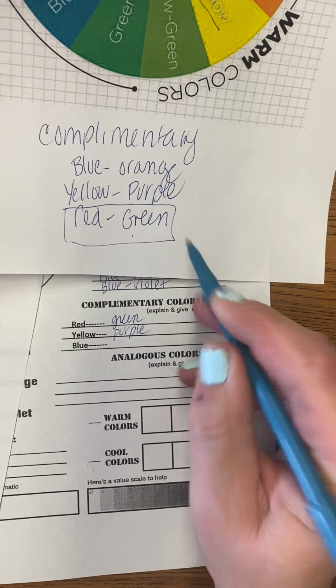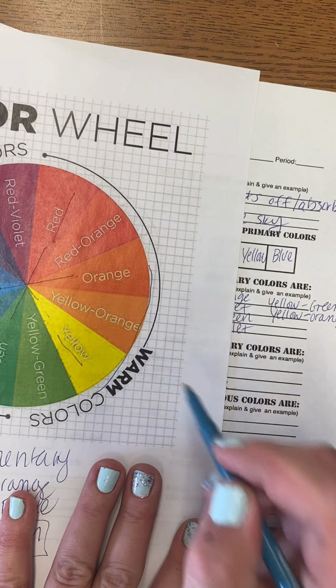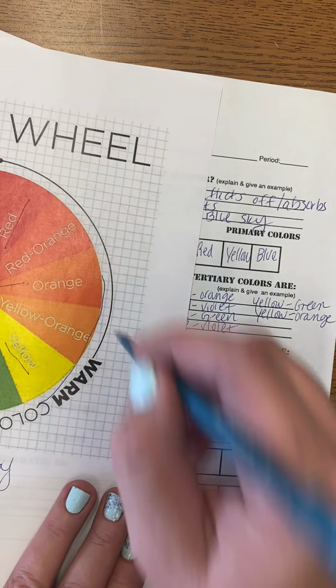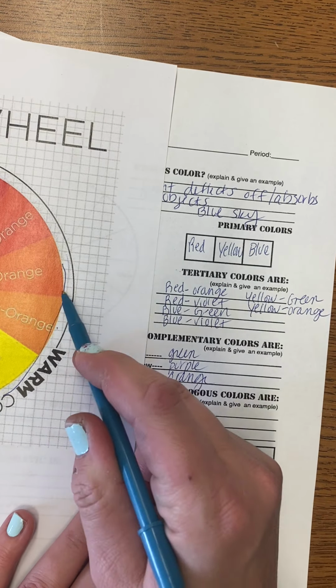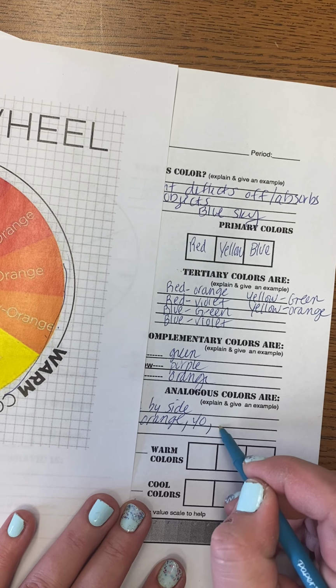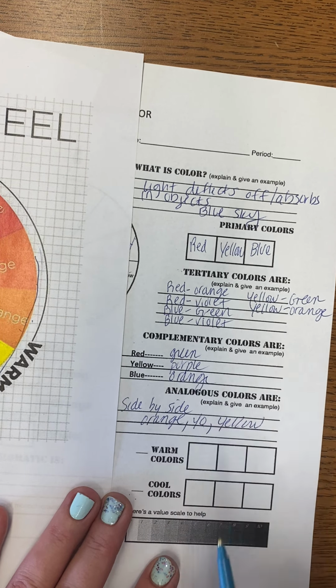An example would be orange. Take any three colors together on the color wheel. You could do orange, red, yellow, or orange, yellow, yellow-green. In this case, I'm going to do red-orange, orange, and yellow-orange. And it's okay to abbreviate. Yo for yellow-orange.